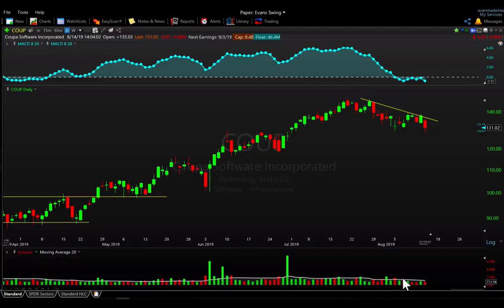But notice the volume here. It's been a very orderly pullback off of those levels, and that is what I like to see. It hasn't come with erratic, crazy volume to the downside or to the upside, and we haven't seen explosive ranges or ugly gap downs. It's been this cool, calm, collected pullback. So COUP, that's the third one from IBD's list.